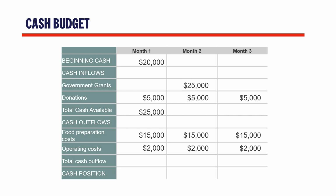Secondly, we need to add up the cash outflows, which of course is $17,000 each month. So in month 1, we have cash available of $25,000 and cash outflow of $17,000. Therefore, our ending cash position is our cash available of $25,000 minus our cash outflow of $17,000, which equals $8,000. This $8,000 then becomes our beginning cash for month 2 and the process starts again.